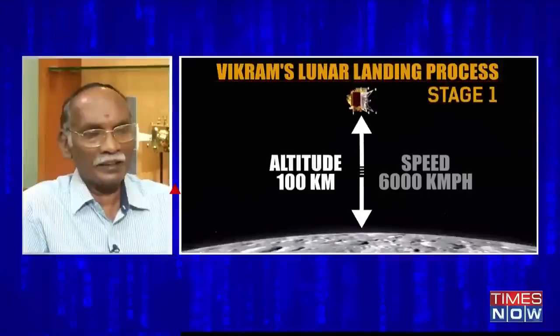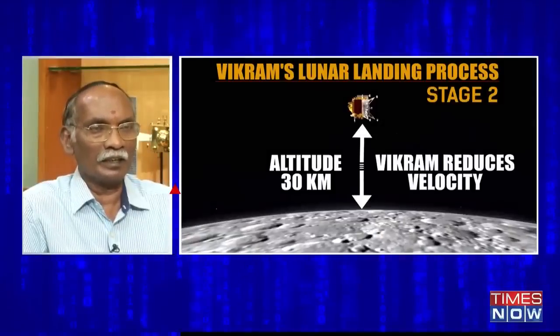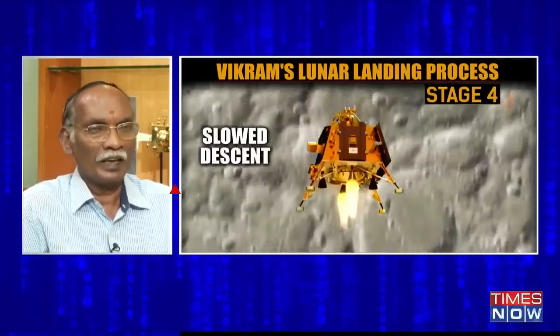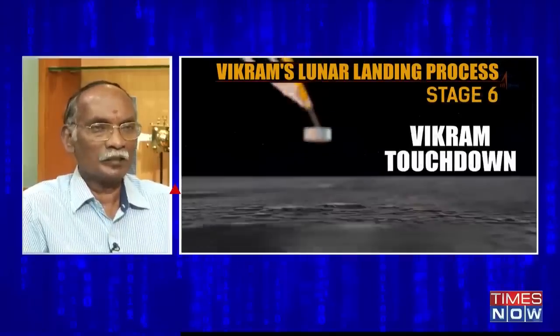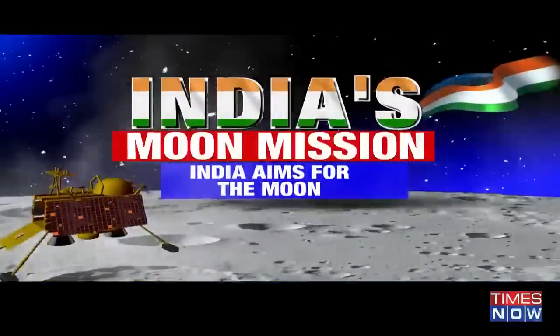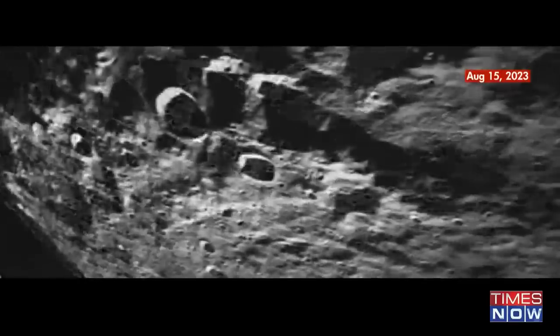By landing at the near South Pole region, an unexplored region, they carry out the science there. So the Chandrayaan-3 mission is expected to bring something new, scientific findings. Yet the big takeaway will come from a successful soft landing on the moon.